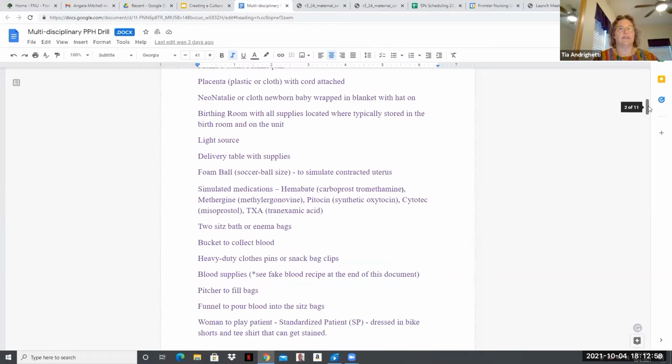You want some sort of light source, a delivery table with all of the usual suspects of delivery supplies, some sort of foam soccer-sized ball. And this helps to simulate a contracted uterus. As we did today on campus, you can also use your fist. So in the Mama Natalie, you can put your fist in there and it can feel like a contracted uterus. You want to have some sort of simulated medications.